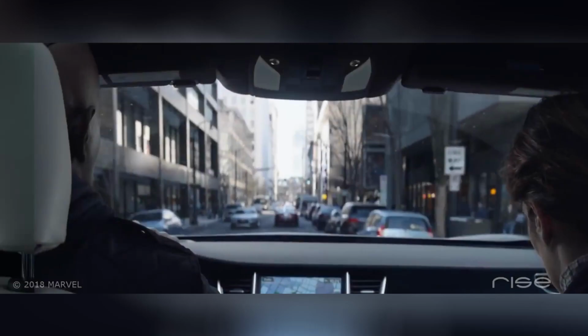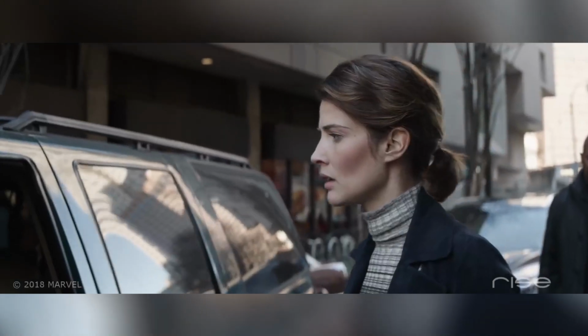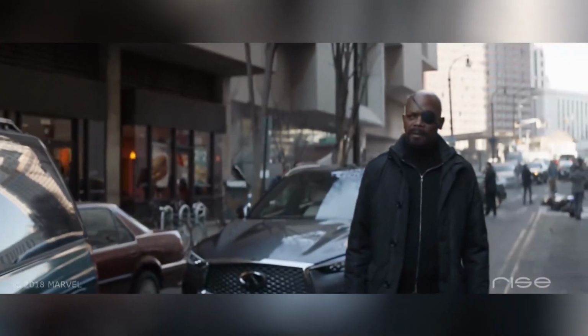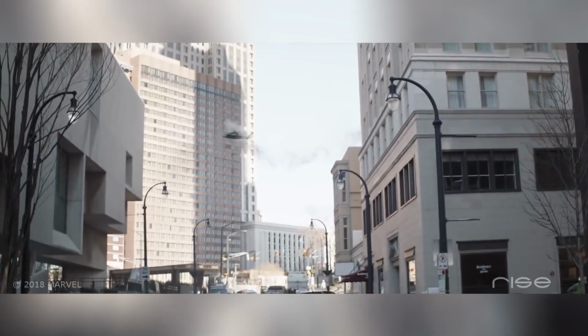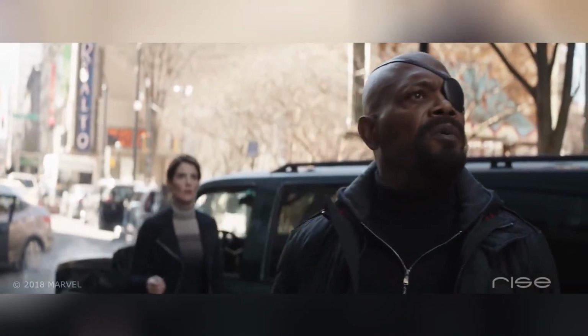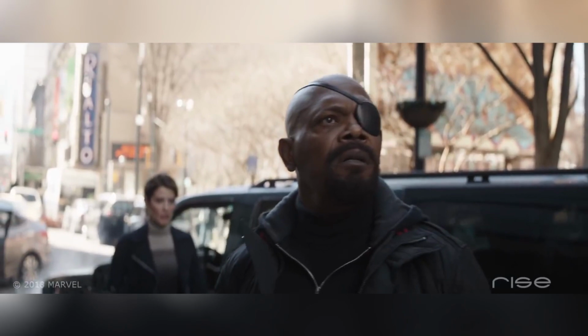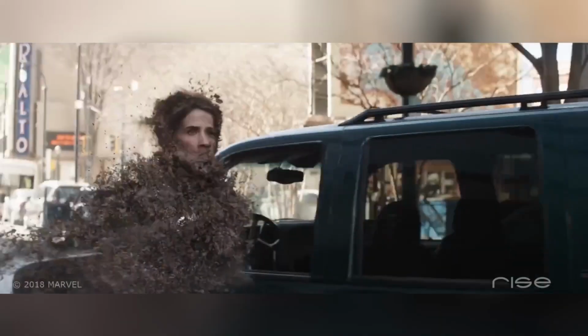Sam Jackson plays Nick Fury in the Avengers films. However, spoilers, in the credits after Thanos snaps his fingers, Nick Fury is headed downtown with his closest agent, Maria Hill, when suddenly half of the world's population starts to disappear. CGI helicopters crash into buildings, and all kinds of chaos ensues. This is when Fury looks at Hill, and she starts to disintegrate.